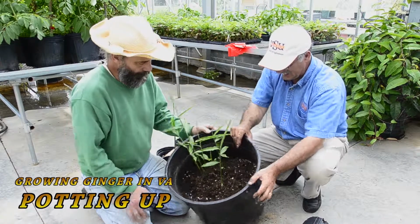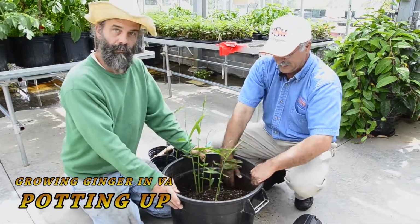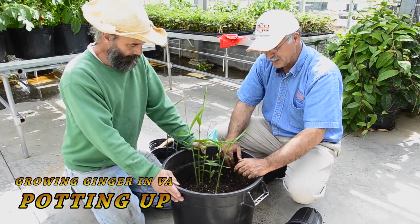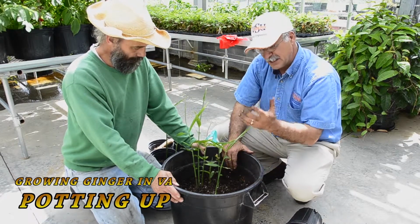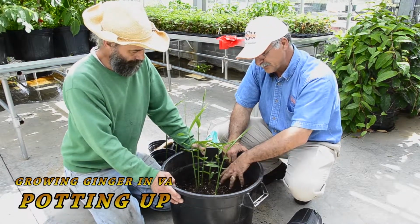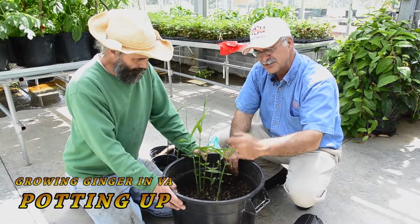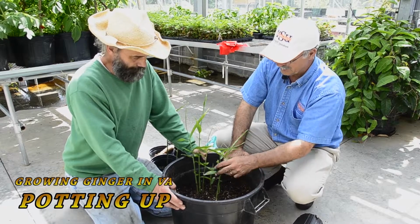So this is actually an example of one plant ready to be transported to the high tunnel and be kept in there for a period of 6 to 7 months. Starting from September, October, November, December, January, and February, you would be able to harvest baby ginger, and all the way to January you would be able to harvest mature ginger from the pot.